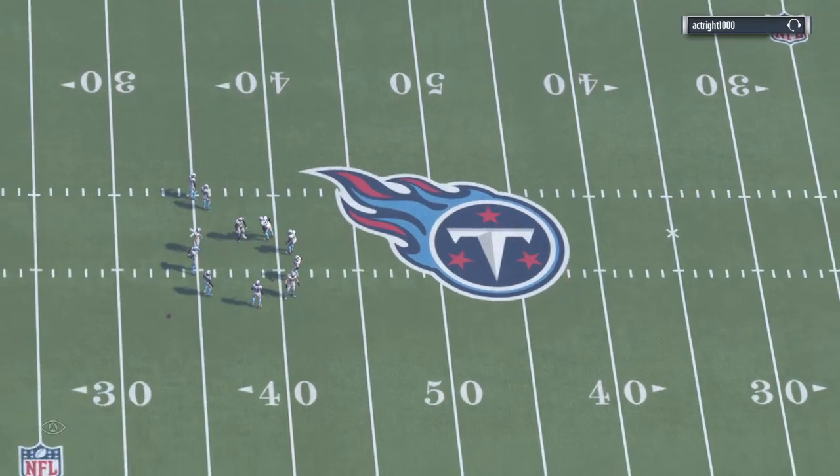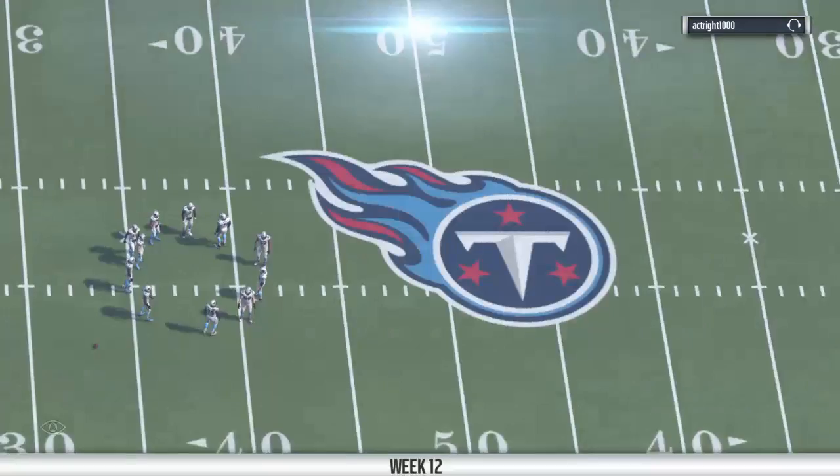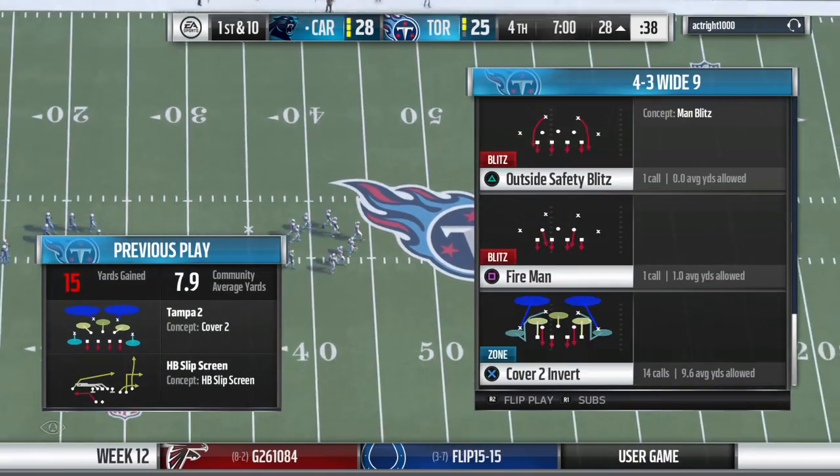Welcome back to Toronto. It's been a very hotly contested game to this point. Just a field goal separating these two teams as we get set for the fourth quarter.